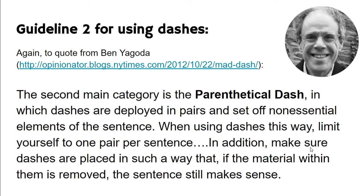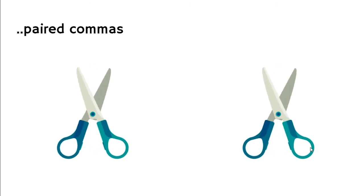Here's guideline 2 for using dashes. Again, from Ben Yagoda: The second main category is the parenthetical dash, in which dashes are deployed in pairs and set off non-essential elements of the sentence. When using dashes this way, limit yourself to one pair per sentence. In addition, make sure dashes are placed in such a way that if the material within them is removed, the sentence still makes sense. Wait, placed in such a way that if the material within them is removed, the sentence still makes sense? Sounds an awful lot like pair commas.